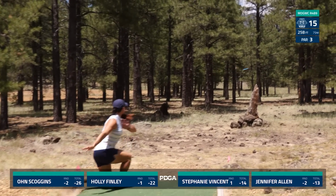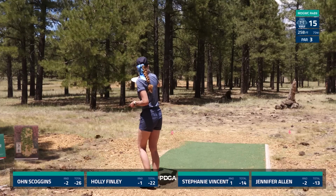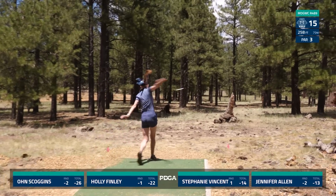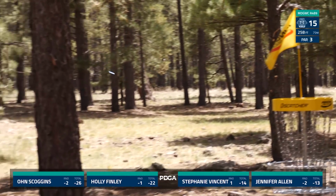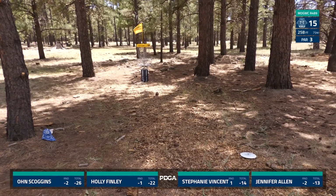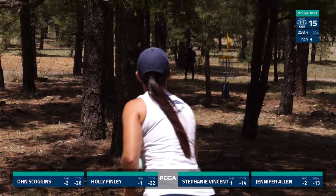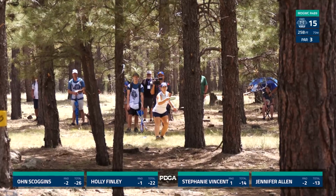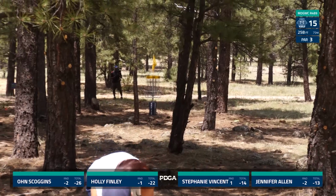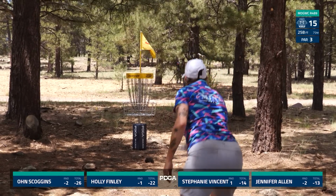So I'm going that same low hyzer route, a little more power on it, and it gets an unfortunate kick. Holly taking the hyzer route as well. Nice low and huge flare skip. So that's going to be about circle's edge. I was really trying to decide which way I wanted to go. The hyzer route was open, but I knew I needed to low punch it strong, so I was not committed on that putt at all. Stephanie Vincent for birdie.